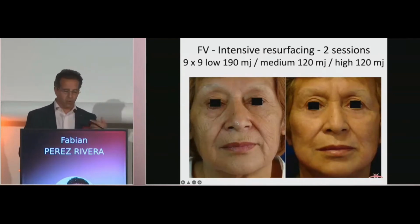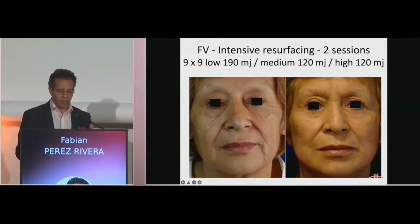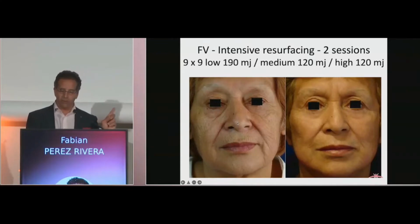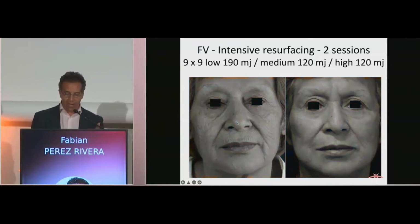The patient was, I performed a facelift surgery many years ago. She requested a new one from me. I said no, you only need laser. And this is a difficult Fitzpatrick 5. In 2 sessions, I was able to erase all the wrinkles, but look at it in a close view.